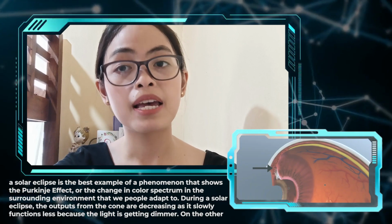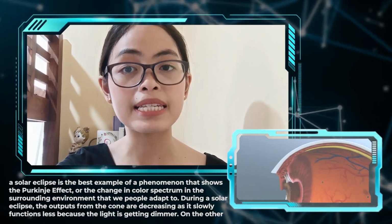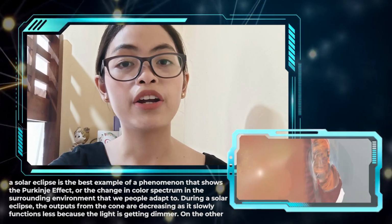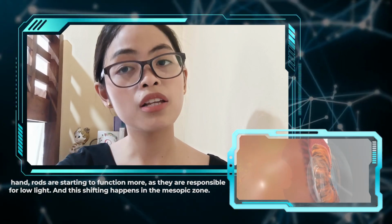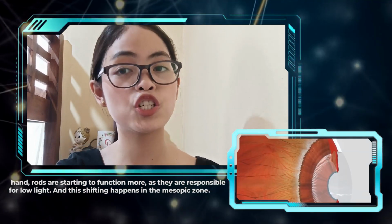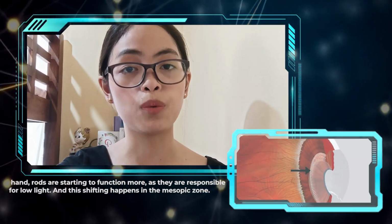During a solar eclipse, the outputs from the cones are decreasing as they slowly stop functioning because the light is getting dimmer. On the other hand, rods are starting to function more as they are responsible for low light, and this shifting happens in the mesopic zone.